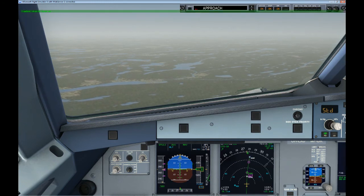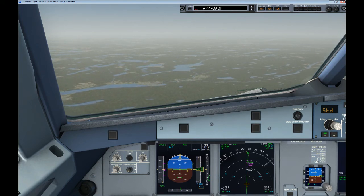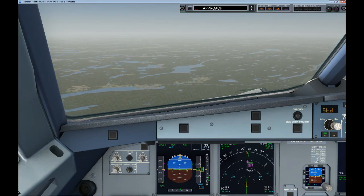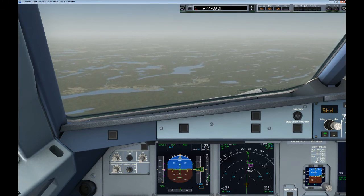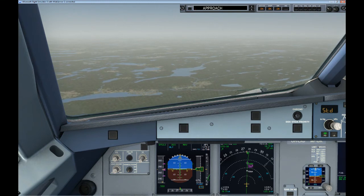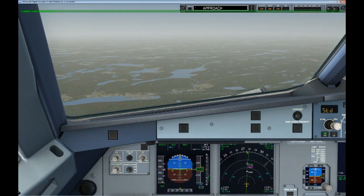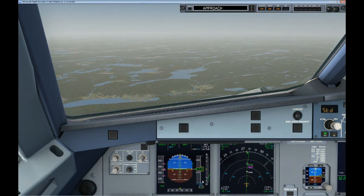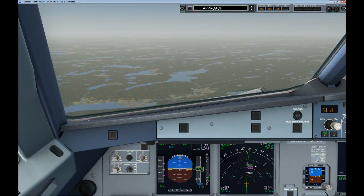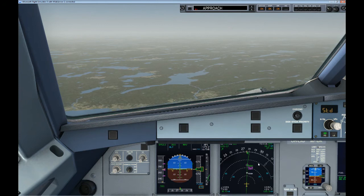Okay, let's see how this turns out. One possibility is that we'll be given vectors without the arrival procedure. So if we get, let's say, within 15 to 20 miles from ESSA and without getting clearance for the arrival, I'll remove the altitude constraint and start descending to 8,000 feet. Now I have programmed that even though we are cleared to 8,000 feet or flight level 80, I have told the aircraft to be at flight level 110 at ESSA, as I'm expecting that we're given a STAR.